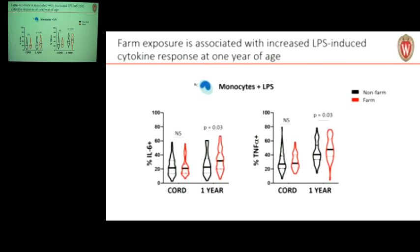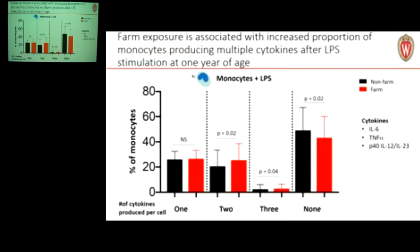So with farm exposure at 1 year, specifically monocytes did produce more IL-6 and also more TNF alpha in the farm group here in the red, but there were no differences in the cord blood. And then looking more at this response, another marker of the response being more mature in the farm group was that there was an increased proportion of monocytes producing multiple cytokines after LPS stimulation at 1 year. So the number of cytokines is shown here on the x-axis.